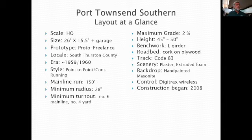I run both steam and diesel. It's a point-to-point layout. I do have a continuous running option so that for open houses or the like, I can have trains continually run. This layout was begun in 2008, and so we're well into it.